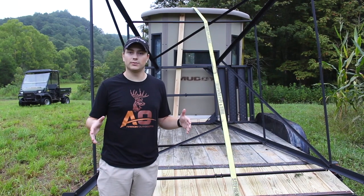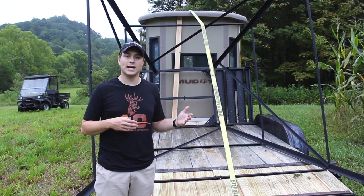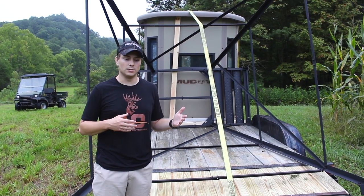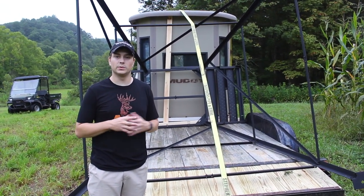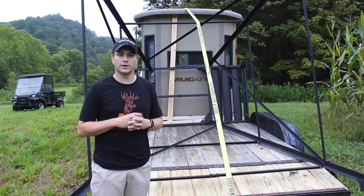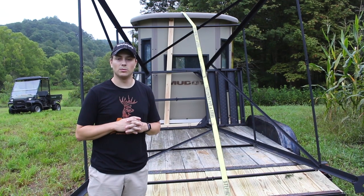We're just going to try to beat the rain today. We might have to put it up in between showers, but we're really excited to get the Muddy Bull up. Just something that we've been wanting to do for a long time, and I believe it's going to be a great asset here for us at Aaron Outdoors. So you guys stay tuned, and we're going to have a lot of action coming from the Muddy Bull blind here this season.